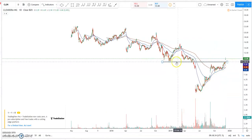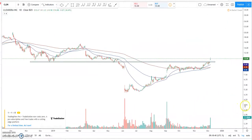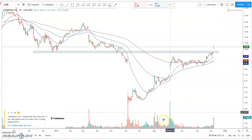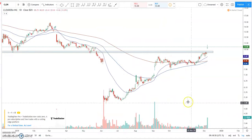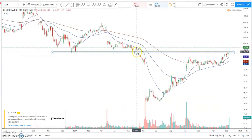Now, this was the important area, I think, and we just gapped through it again. So that's what I'm looking for. I mean, a gap through an important resistance area means that people want into the stock. And look at this volume. Sweet volume here, good volume here, good volume here. It looks like somebody's maybe putting a position on here. But yeah, above $10, this thing looks amazing. So yeah, that's where I like it. Caldera.